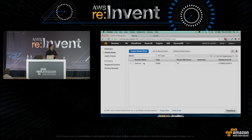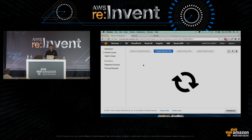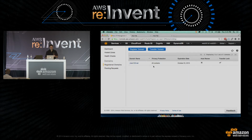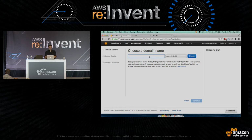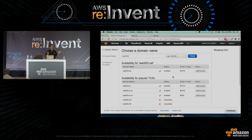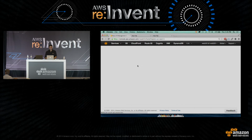The next thing I want to do is create a DNS record, right? We said we're going to use an alias of web203.jman.ws, but we haven't created that DNS record. I have this hosted zone registered. If you wanted to, you could register your own domain name. I'll jump to that really quick. You can go to the register domain name tab here, do a search, web203.net, whatever, do a check. That's available, so I could buy that right now, but I'm not going to, just to speed things up a little bit. I'm just going to use the domain I already have.